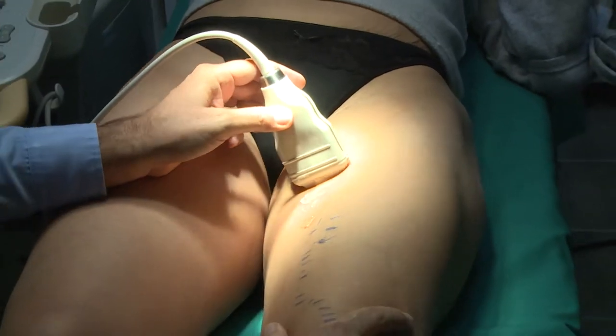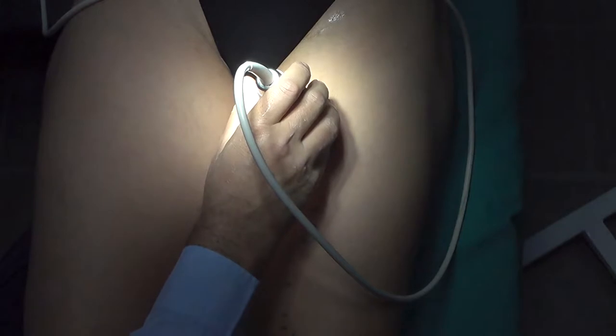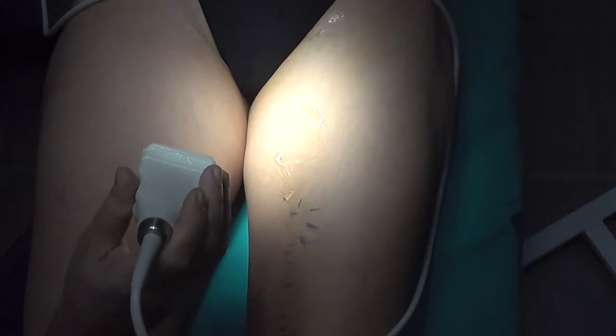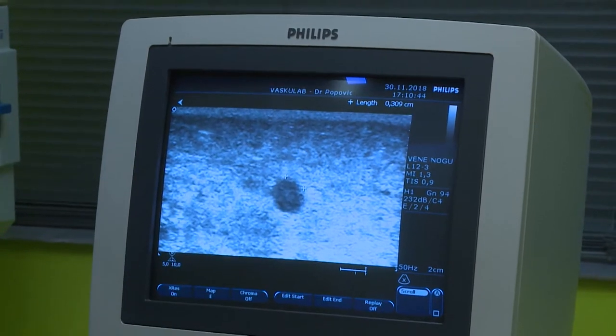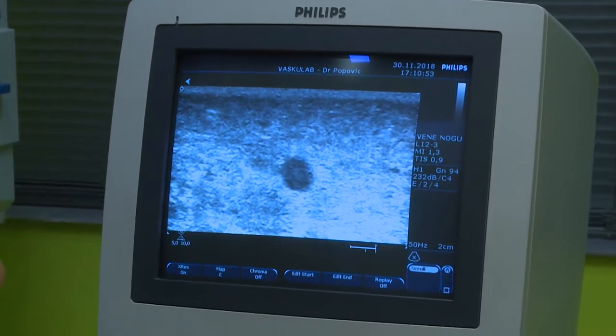Okay, a little bit open, like this. So now I have to check which needle. It is better to use 25 gauge, 25 millimeter, because the vein is about 1 centimeter and a half below the skin. Can you measure the vein? It's about 4 millimeters, yeah. So the vein is 4 millimeters, and about 1 centimeter from the skin. So in this case I prefer a 25 gauge, 25 millimeter long needle.